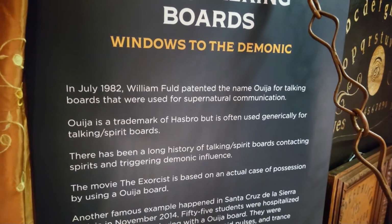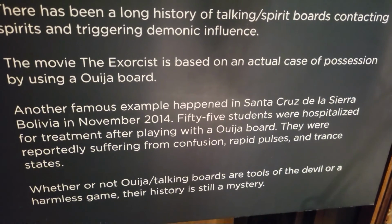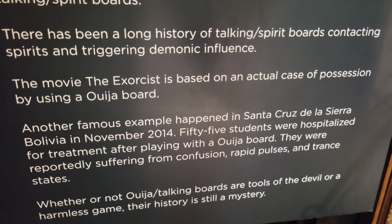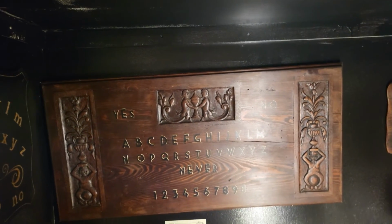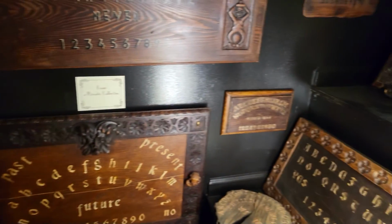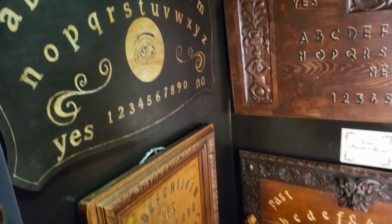Alright, so Ouija boards. Of course, the movie The Exorcist is based on an actual case of possession involving a Ouija board. And there's another one that happened in Santa Cruz where 55 students were hospitalized for treatment after playing with a Ouija board, and they were reported suffering from confusion, rapid pulses, and trance states. These Ouija boards here were originally owned by Jean Conan Doyle, the daughter of Sir Arthur Conan Doyle, who of course wrote all the Sherlock Holmes stories. I have never played with a Ouija board, and I think these are best left alone, to be honest with you.